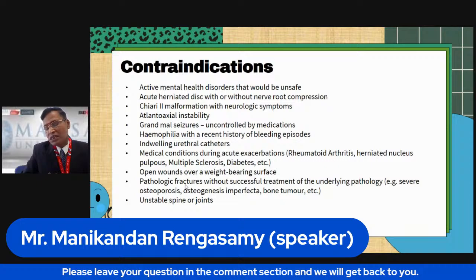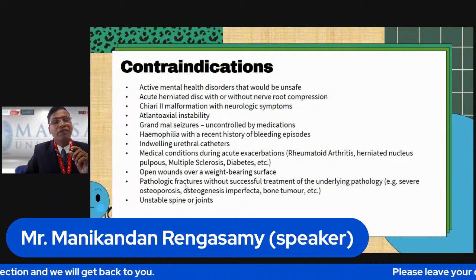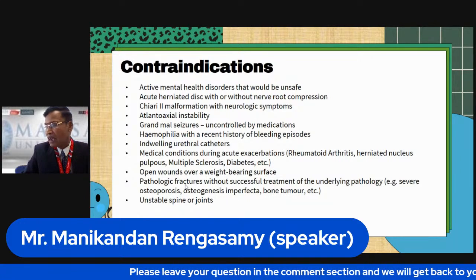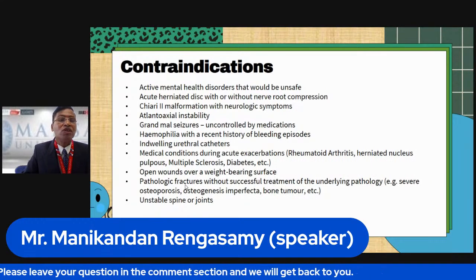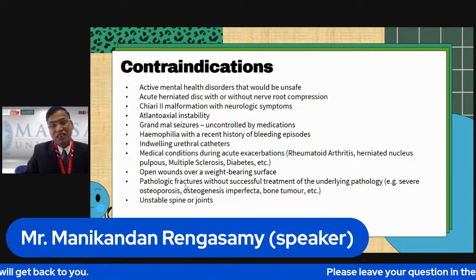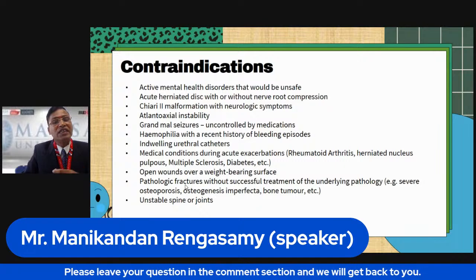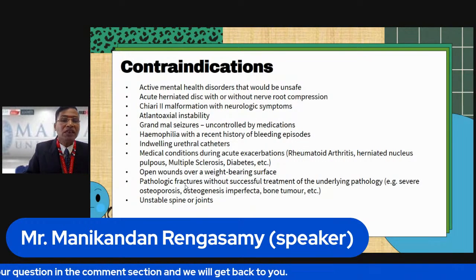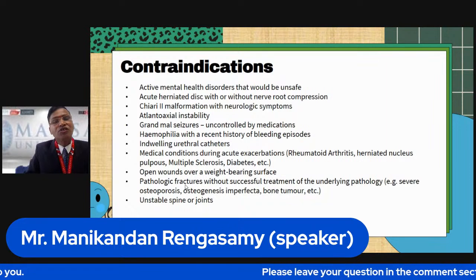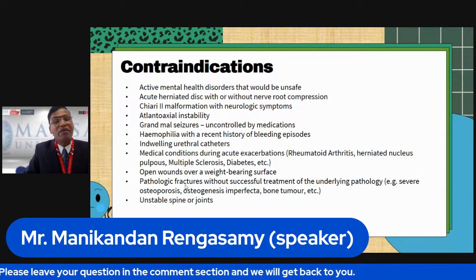Atlantoaxial instability: the first and second cervical vertebrae may be unstable, and the person won't have enough neck control. If there is instability, further complications may develop. Similarly, if the person has uncontrolled seizures, a seizure may develop at any time. If the patient develops a seizure or fits while we apply the treatment, there will be further complications. Likewise hemophilia. Or the person may have a urinary catheter. If you make the child or patient sit on the horse, with the horse's movement the catheter may move and may impinge on or injure the urethral region. This will be a level of complication.